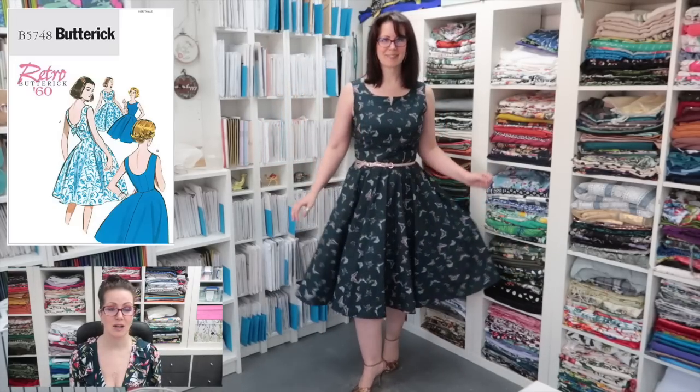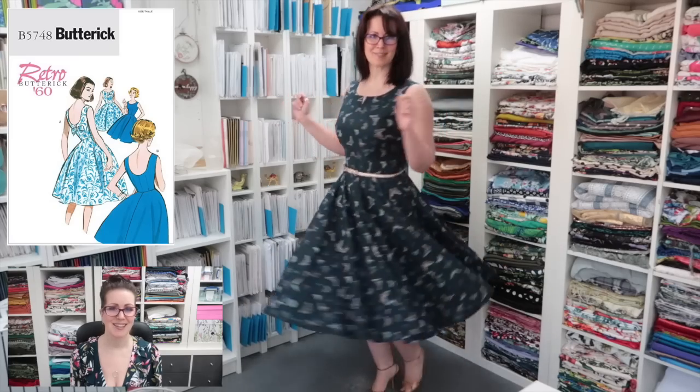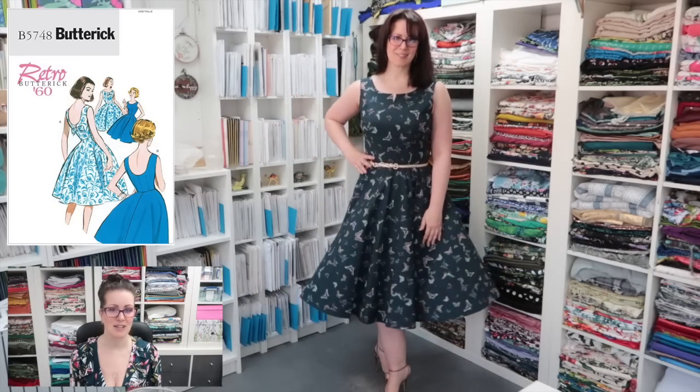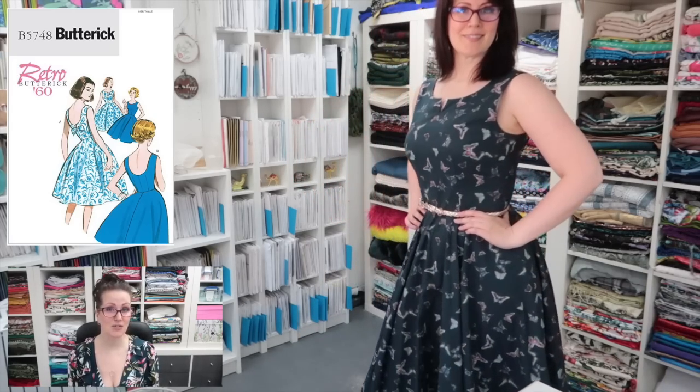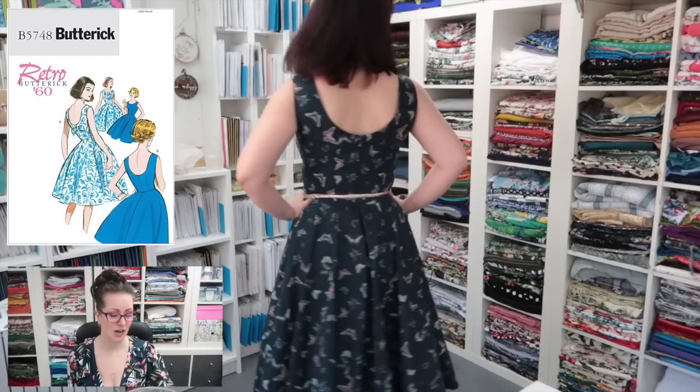I've had this pattern in my stash for the very longest time, and when it arrived in the box it was just like, this is a sign that I really need to make this dress, and I really do like how it turned out. I think it's lovely. I like the very full skirt, I like the fitted bodice. It's just a really nice pattern and a really nice dress.